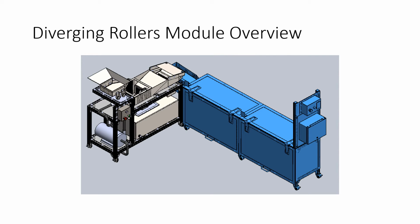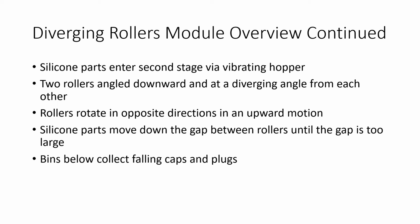Here's a brief overview of the diverging rollers module, which can be seen highlighted in blue in this picture. Silicone parts are also fed into this stage using a vibrating hopper. The diverging rollers module consists of 2 rollers that are angled downward and diverge away from each other. These rollers rotate in opposite directions in an upward motion, and then once silicone parts reach the rollers, they will travel between the gap of the rollers until the gap is too big for the part, where it falls down into a bin below to be collected.